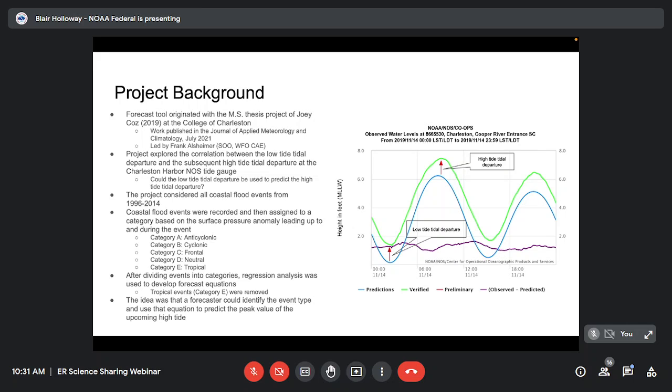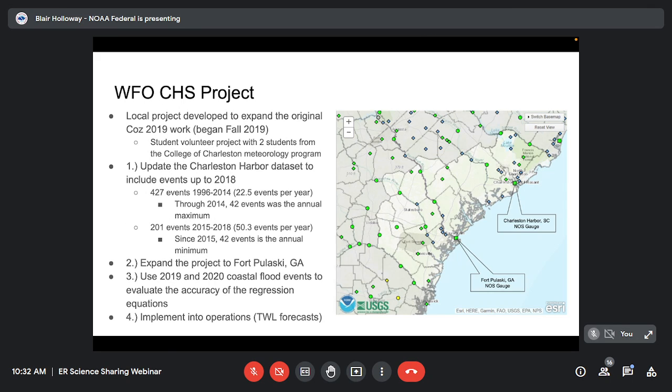And after these were assigned categories, regression analysis was performed to develop forecast equations. I'll talk a little bit more about it in a few minutes, but the tropical events were removed from consideration for the actual analysis. And the idea was that a forecaster, when making a tide forecast, could identify the event type and then use that particular equation to predict the peak value of the upcoming high tide. So that work really had a lot of promise and showed some good results.